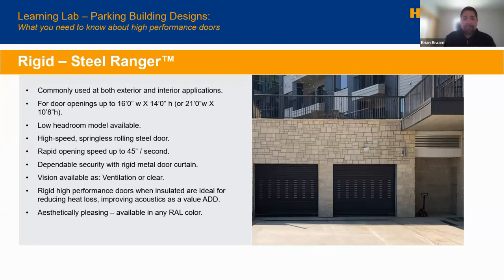Again, aesthetically pleasing, same thing goes here for the paint. We could paint this both sides or just the exterior, and that can be done in any RAL color available.